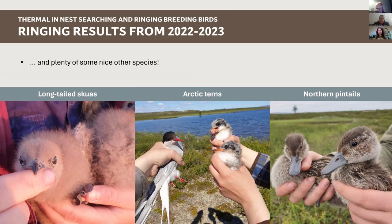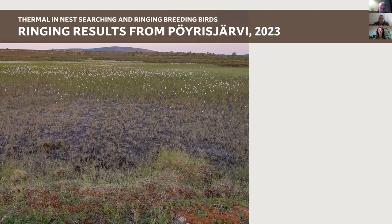But our absolutely favorite bird ringing experience was this species. I'm not going to reveal what it was yet. No one in Finland had seen the chicks of this particular species, I think, in almost 30 years. And here is one place where we got our last clutch of the species, with 3 chicks.